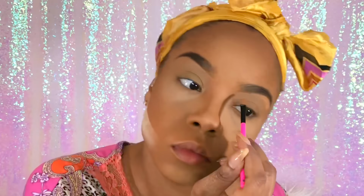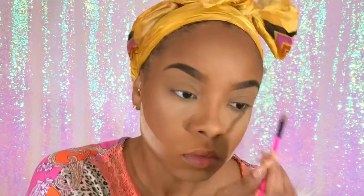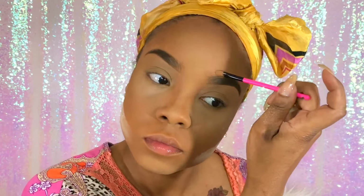You see how seamless that went? It just melts right in. And this is a flat detailer brush. I believe it's a Sigma brush. I'm not really sure where I got this brush from. I only use it for this specific purpose. So any really flat, small detailer brush will work for your brows.